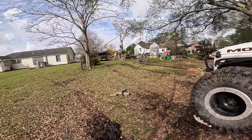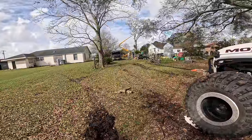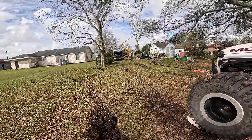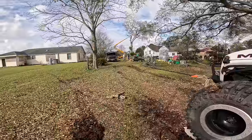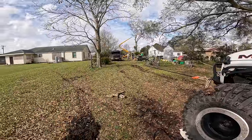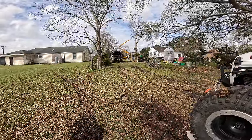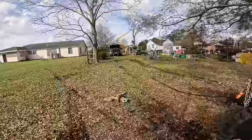Might have to, there it comes. There you go. Nice and easy. Just had to get my wheel chocks to bite in there. Nice and easy.